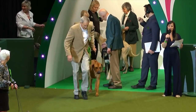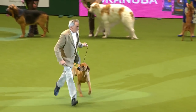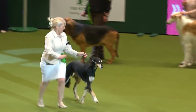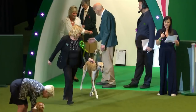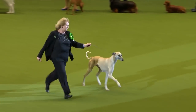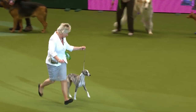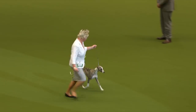The Rhodesian Ridgeback, with its athletic stride. The Saluki, with graceful dignity. Another big winner here. The Saluki from Africa, one of the breeds from North Africa. And finally, to complete the Hound Group, the Whippet. Those are our hounds. That's what Mr. Hill is going to have to judge.